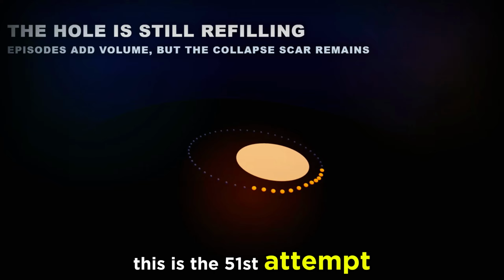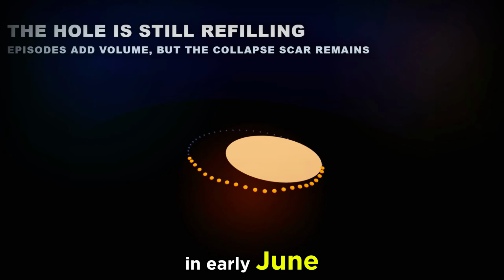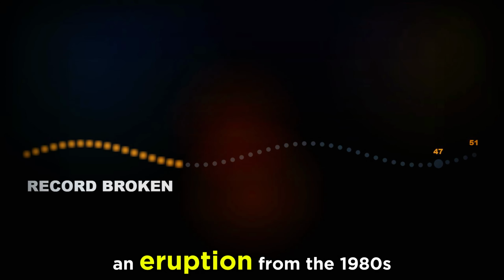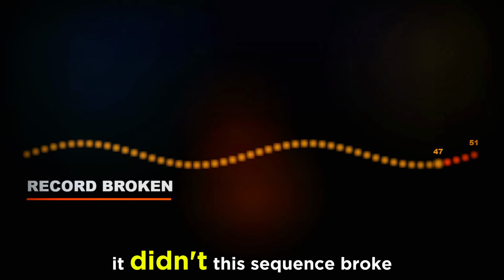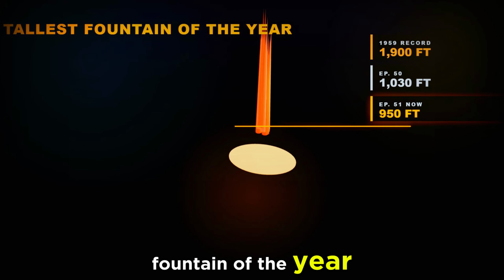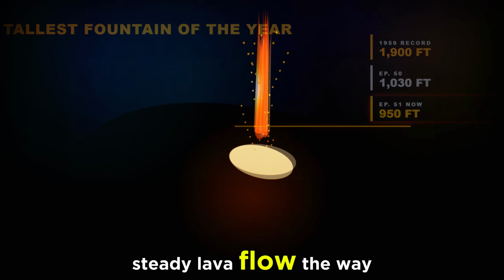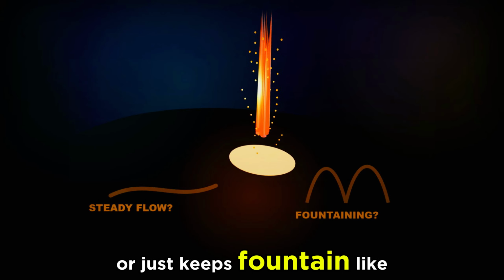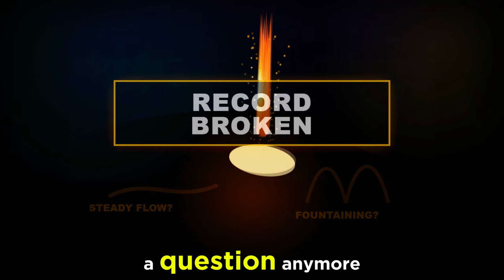This is the 51st attempt, and here's the part that already happened, not a maybe anymore. Back in early June, this exact sequence passed Pu'u ʻŌʻō's old record of 47 episodes, an eruption from the 1980s that everyone assumed would stand for a very long time. It didn't. This sequence broke it, kept going, and just produced its tallest fountain of the year in the process. Whether this eventually settles into one continuous, steady lava flow, the way Pu'u ʻŌʻō itself finally did after years of this exact rhythm, or just keeps fountaining like this indefinitely, is honestly still a question nobody can answer. But the record part isn't a question anymore.